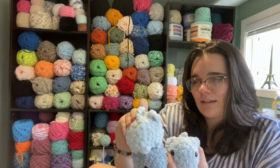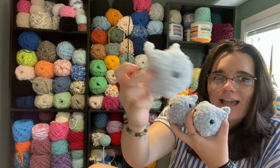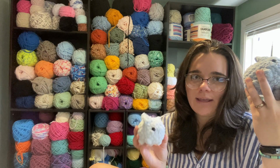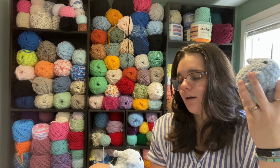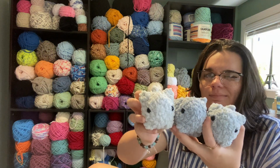Let me fix the ears. They kind of got all smushed in the container. But this is what they look like. I absolutely love them. If I have a smaller yarn, I think they would make the perfect keychains. But yeah, tell me if you think I should put whiskers on it the next time I make it, but I think they're really cute.